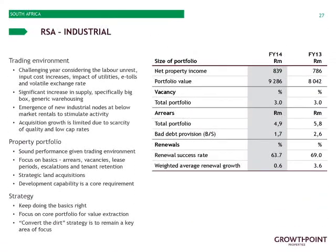On the industrial side, still also experiencing challenging conditions, considering the labour unrest, input cost increases, the impact of utilities and e-tolls, and the volatile exchange rate on the import and export sectors. Significant increase in supply in the last 12-18 months, specifically your big box generic type warehouses. The emergence of new industrial nodes at below market rentals to stimulate activity.